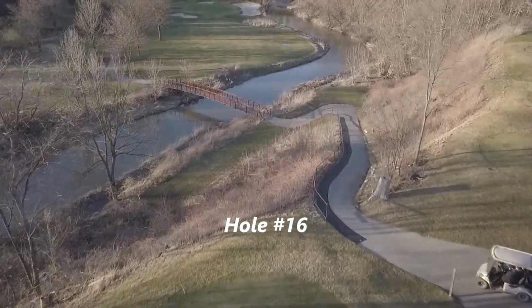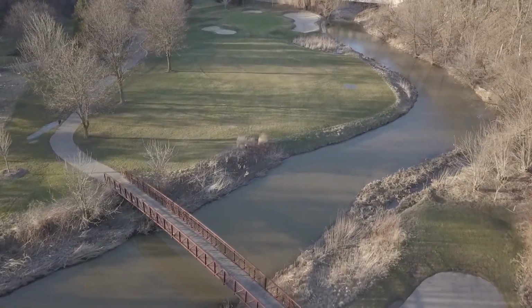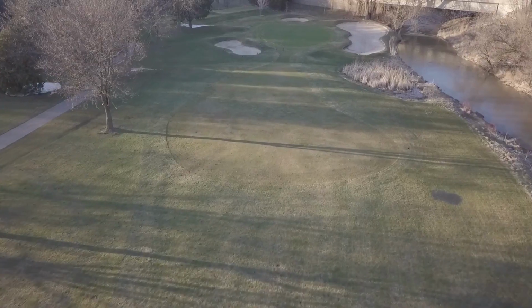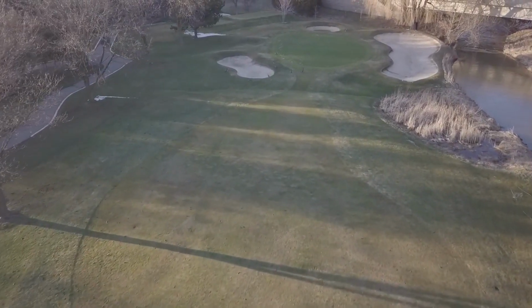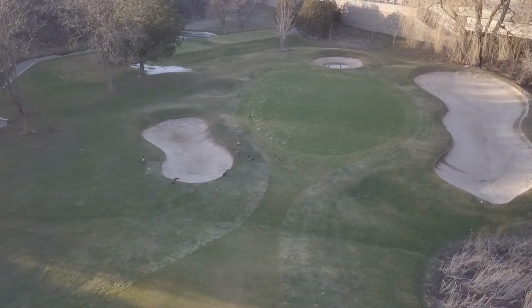Hole number 16, overlooking the Etobicoke Creek. Fortunately for us this winter, we didn't see the creek crest itself, so we didn't have any flooding or silt or debris left behind. This green is by far 2 weeks ahead of the rest of them.